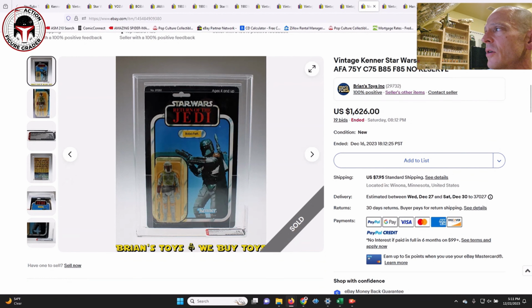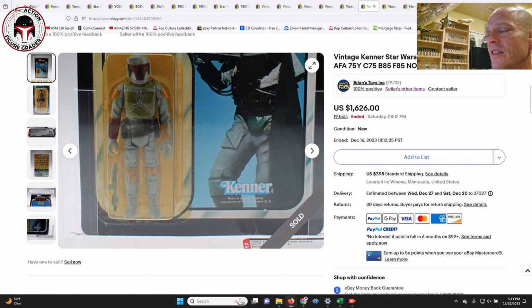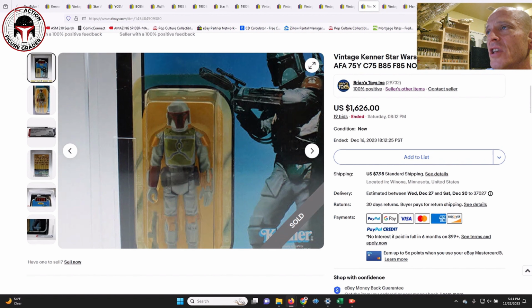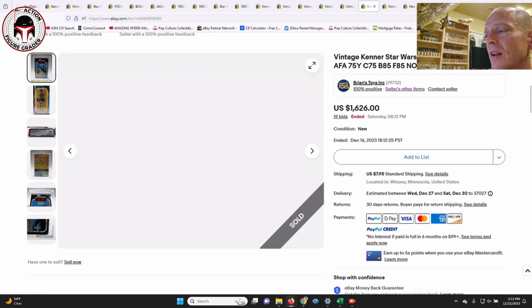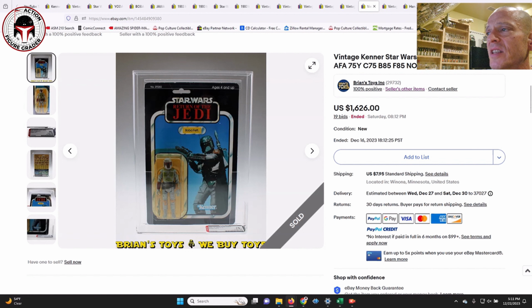Next up, here is another 77A. Now, the yellowing on this one's not nearly as bad. You can see the yellowing versus that ungraded one that I showed you that sold for 900 something. This yellowing is not nearly as bad. This is nice. And this one graded 75, about the same grade as what I expect the other one would sell for. 75, 85, 85 on that one. 1626 was the sales price on that one.